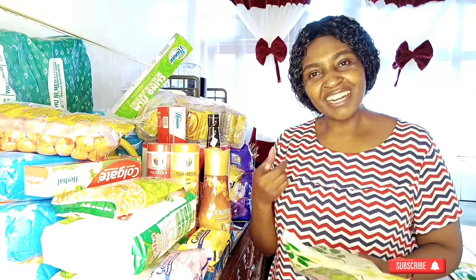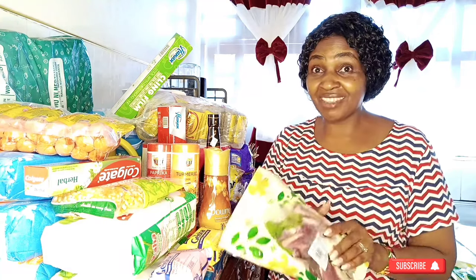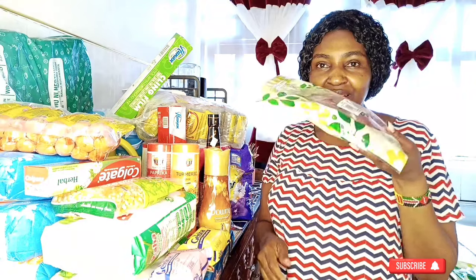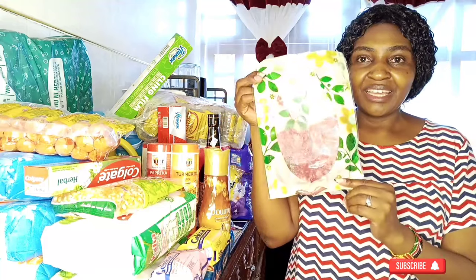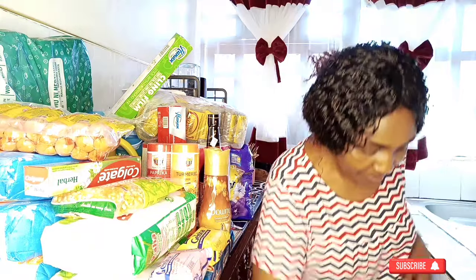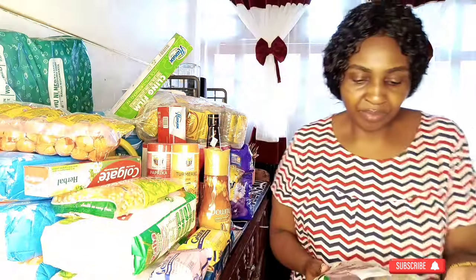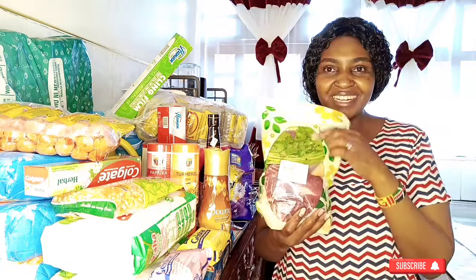So one thing I loved about them is their packaging. I really, really loved their packaging. Look at this, guys. So, we got goat meat. We got minced meat. We also got beef.